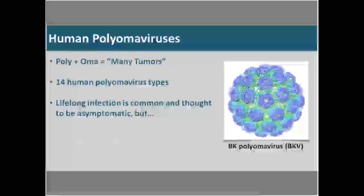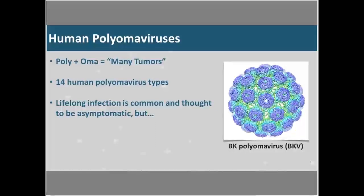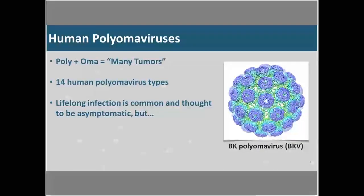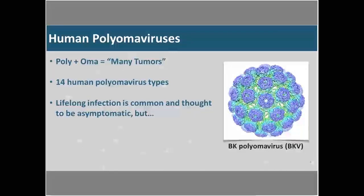Okay, so polyoma is Greek for many tumors. The original mouse polyomavirus can cause many different types of cancer in experimentally immunized animals. There are now 14 known human polyomavirus types, and we believe that basically for all 14 of them, everybody gets infected, and the infection is lifelong. It's not associated with symptoms that we recognize, at least. It could be causing diseases that we haven't figured out yet. But there are some diseases that we know these viruses cause.